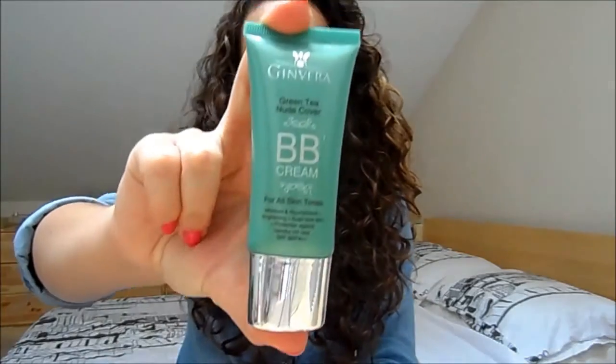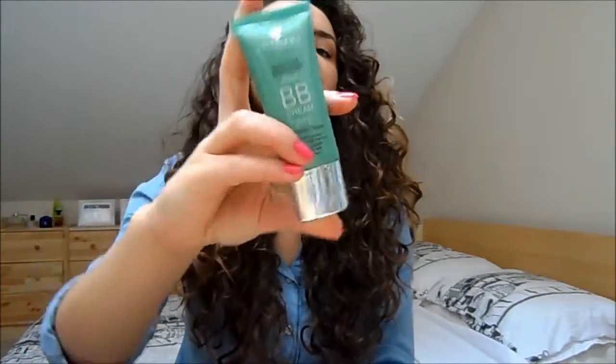But first of all, what's the difference between a BB cream and a tinted moisturiser, you're probably wondering. Well, a BB cream, as I said, has got these different skincare benefits, and I'm going to get one here to show you. This is more of a traditional Asian BB cream, and this is the Jinvara Green Tea Nude Cover BB Cream for All Skin Types. So as you can see, it looks like that, and I'm going to read you the back of this, so you can see the difference.